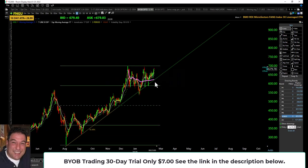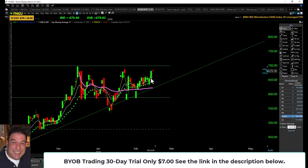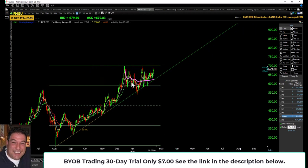FNGU price action. Here's the all-time high. Pink line's the anchored VWAP. Higher low. This is yesterday's candle, the green one here, poking up through. Okay, higher low, higher high, closing over the trap, over the 17. That's a bullish environment. Over the all-time high, anchored VWAP, also another bullish environment. Over the uptrend line, also another bullish environment. Bull flagging in the upper quadrant, also bullish environment.